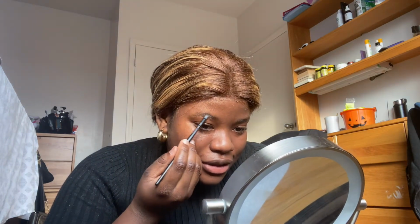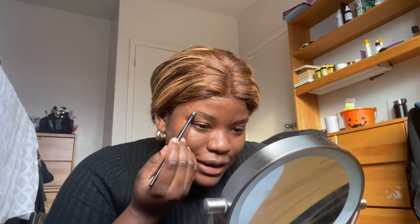For eyebrows, I'm using this pomade that I bought off of Aliexpress a year ago. I have not let her go yet. I know it's bad to keep products for that long, but it's still not done, so I'm not throwing it away. Probably get another pomade eventually.